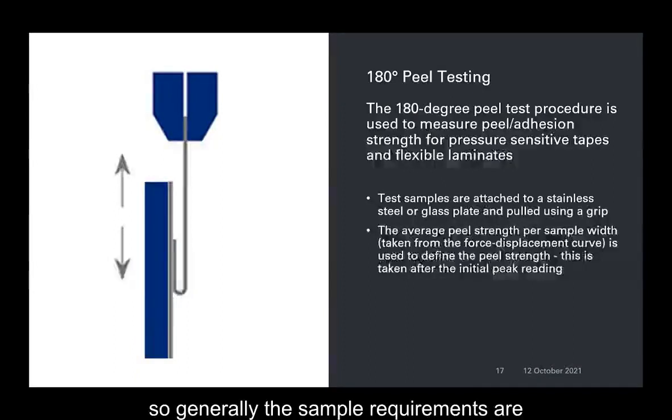So generally, the sample requirements are a set of 5 specimens that are 20 millimeters wide and 250 millimeters long. These can be cut from the product or prepared under laboratory conditions. One of the 2 glued components should be flexible enough to be bent 180 degrees without bending.